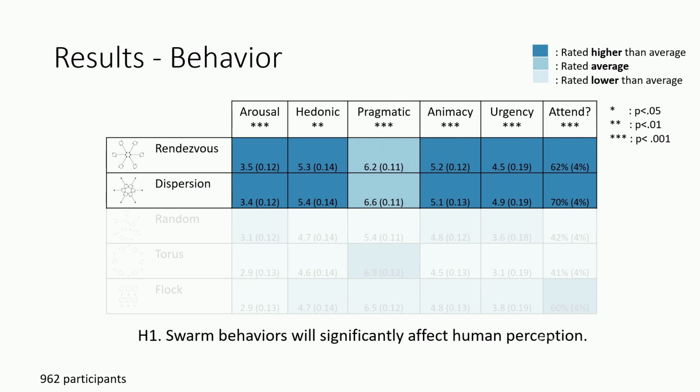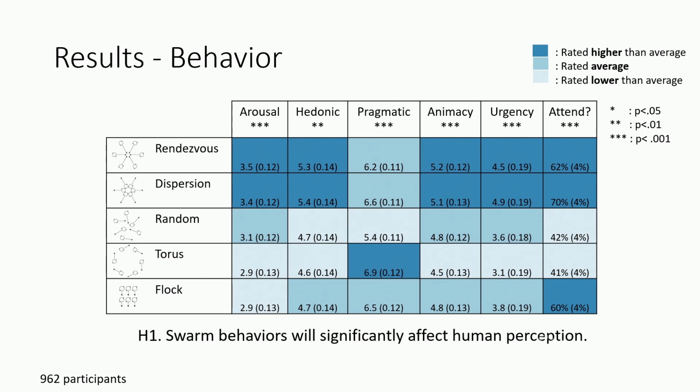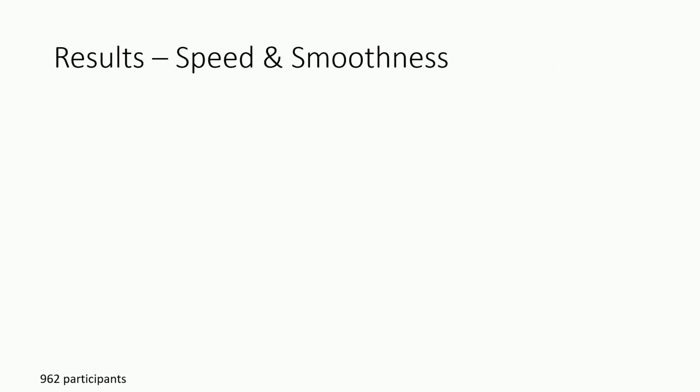So both rendezvous and dispersion were perceived quite similarly, but they were perceived differently from other swarm behaviors such as random, torus, and flock. And that suggests that, except for rendezvous and dispersion, others are perceived differently and can be used to convey different types of information.